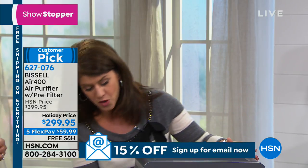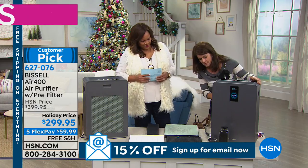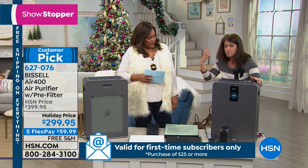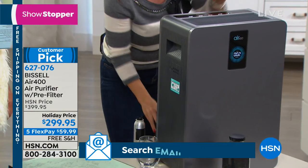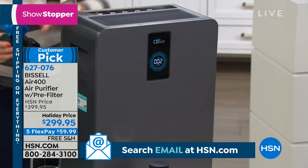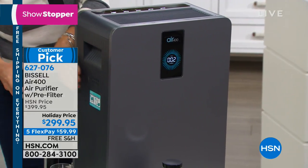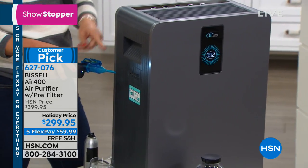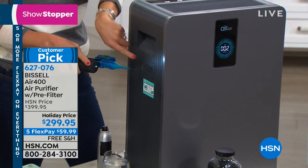Let me show you how it works. Right down here, this is going to be your sensor. This is going to let you know when there's bad things in the air, pollution. If you look right here, this is called the patented Circulate system. So watch, I have a little bit of a smoke gun here. Anytime something happens, watch what we're going to do. I'm going to put a little bit of smoke and it's going to go right here into the sensor.